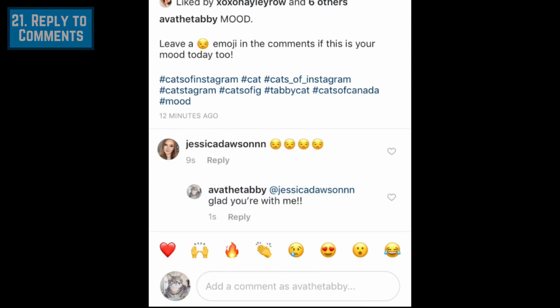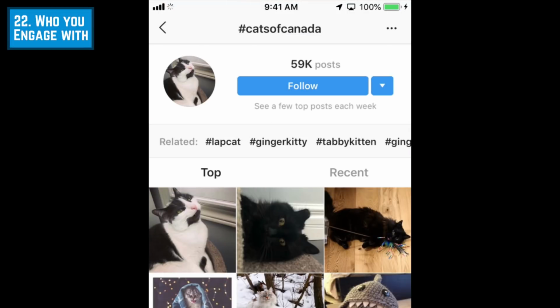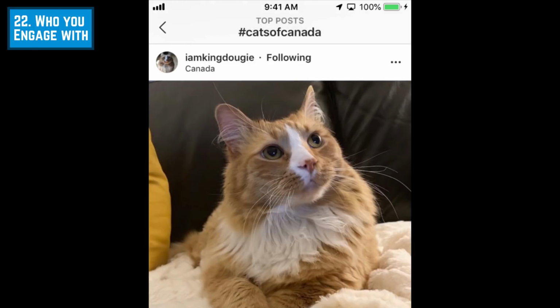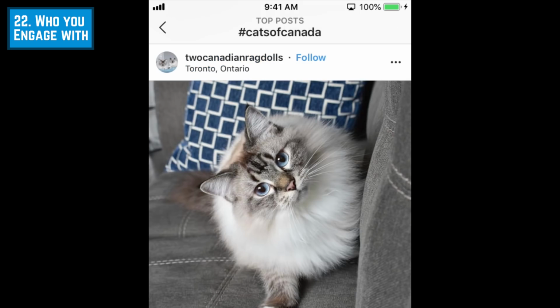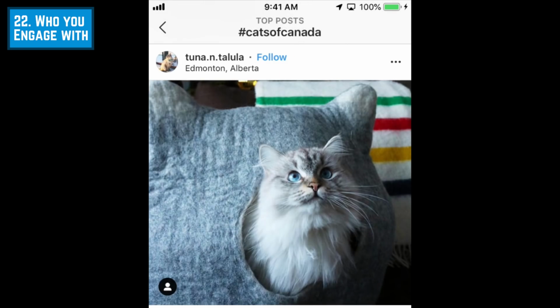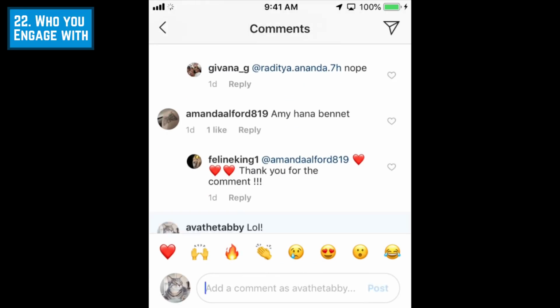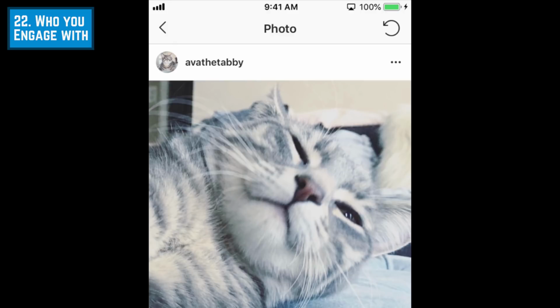People you reply to will also be more likely to come back to your posts in the future and comment again. Going along with that, make sure you're interacting with the right people. Find other users who post about the same topics as you by exploring hashtags. Follow their pages and comment on their posts, and they might be inclined to return the favor. In addition, don't bother wasting your time with negative people or trolls. Just delete the negative comments, block anyone who's bothering you, and move along.